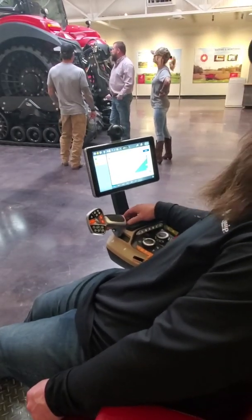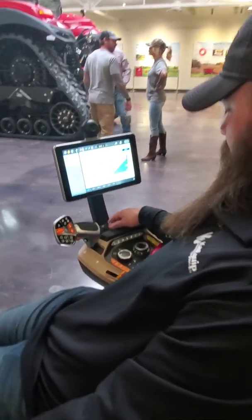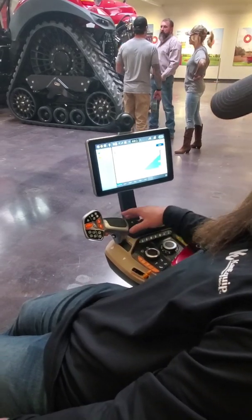You see these hydraulics? Those are quite a bit different. Yeah, it's all different. The whole thing's been redone.